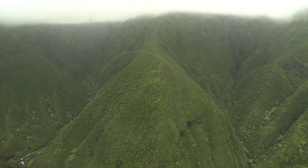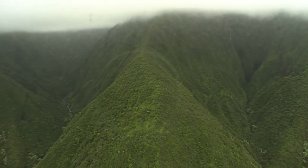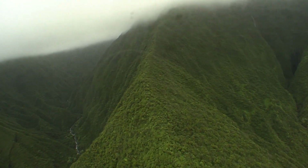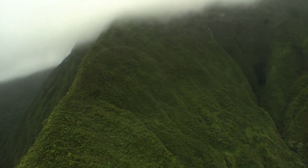Now, as we come up here, I'm going to bring you guys up alongside our first waterfall. It's really quite stunning. It has a max drop over 2,000 feet. It's all fed from rainwater, and it is flowing quite nicely.